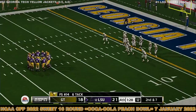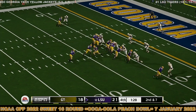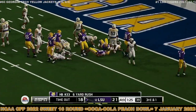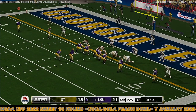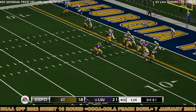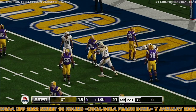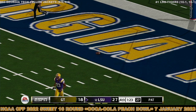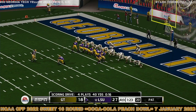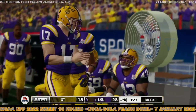He gets out to about the 12-yard line. Georgia Tech's going to have to use their second time out of the half. Second and seven. Ball on the 12. And they get nice yardage on that run. Georgia Tech will use their final timeout. Touchdown, Tigers! And he adds the extra point. A four-play, 42-yard drive, and it's good for 7 points.